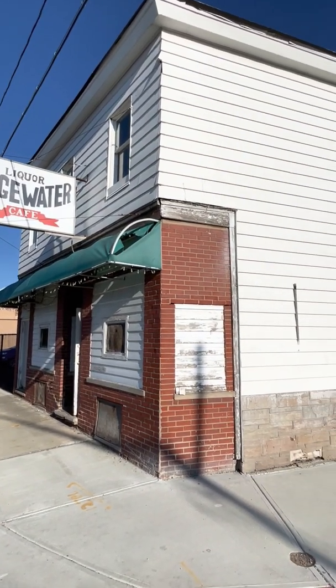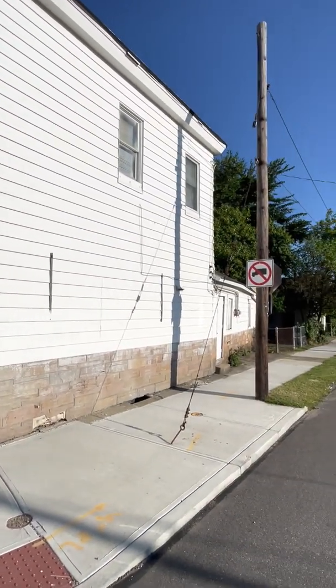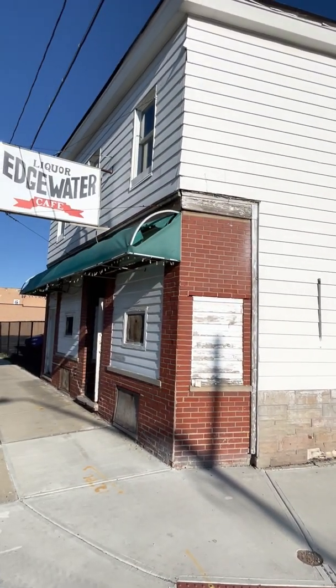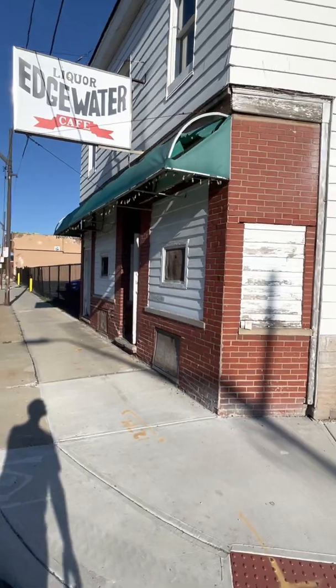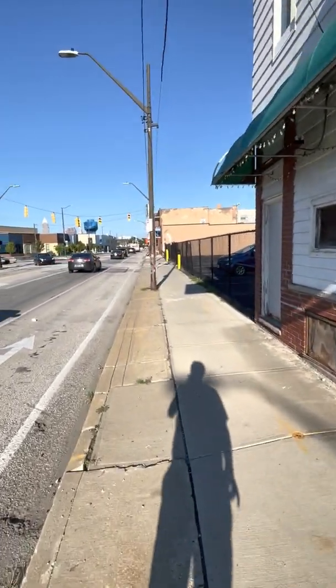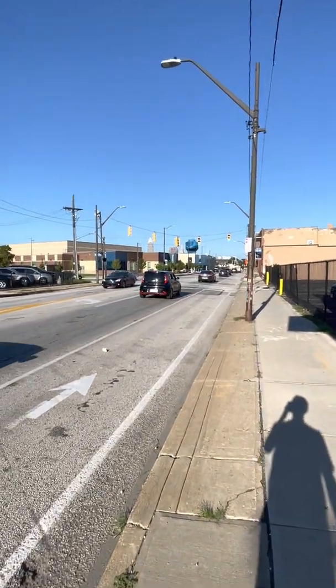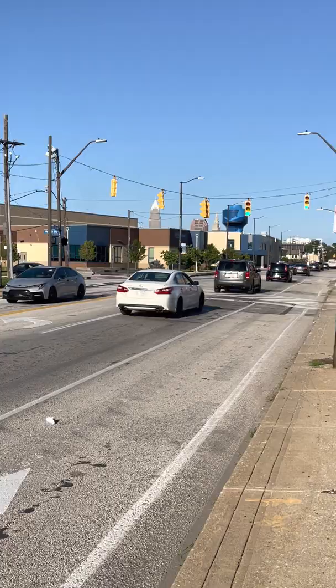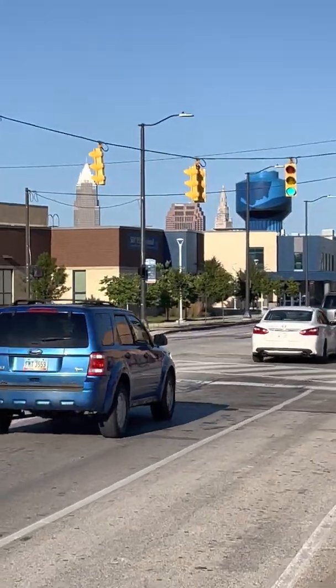I am at the Edgewater Cafe at 4911 Detroit Avenue. Currently bar down below, 1-bedroom apartment upstairs, and a 2-car garage, a little courtyard. It's an iconic place because the Shoreway lets off right here at West 49th Street. So lots of traffic, people taking a right, driving by this. You can see downtown in the background.